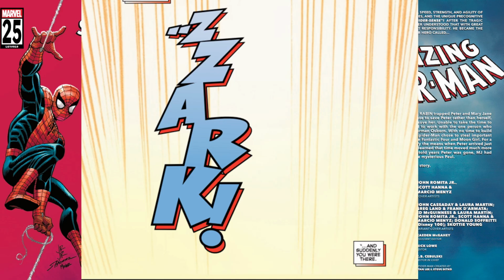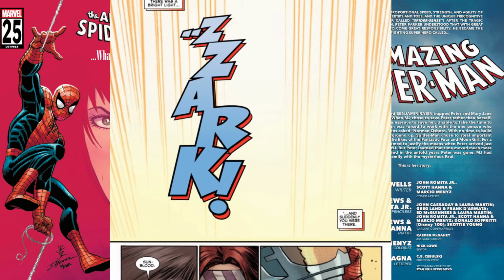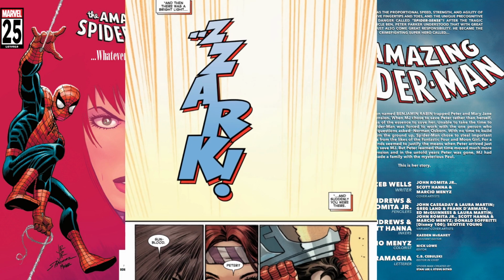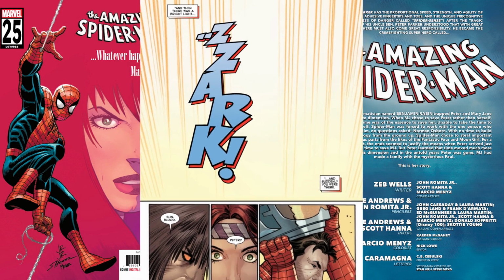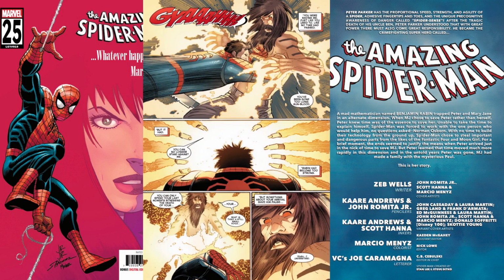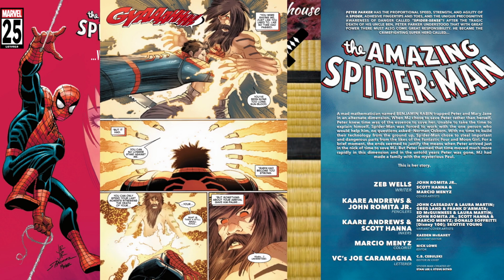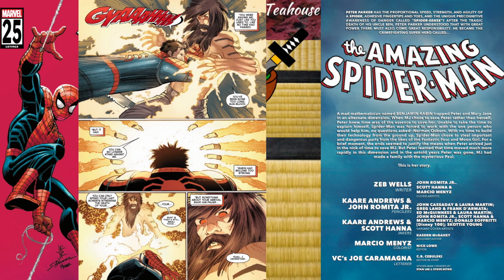Then, shack! There was a bright light and suddenly Peter was there. He's here at last. And we see the art has changed. John Romita Jr. takes over on the art duties here. But I've got to say, I think these pages have been shown before. Look at this one. These look very familiar to me. We've got Peter attacking Rabin, which we've seen before.